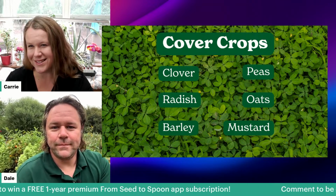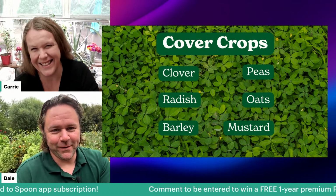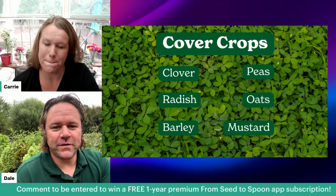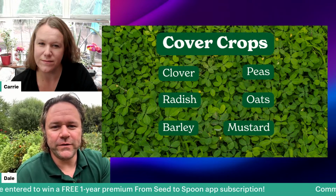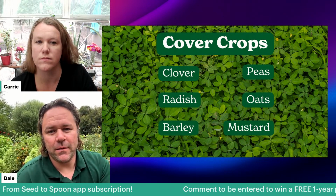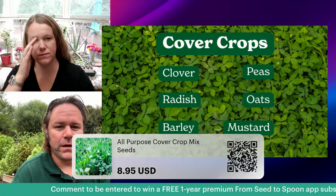Do you have anything to add to cover crops? I was trying to figure out how to make my screen get bigger for a second. Some of these cover crops are especially useful because you can also eat them, like peas, mustard, radish. I guess technically all of these you can eventually eat. Those ones are simple though.